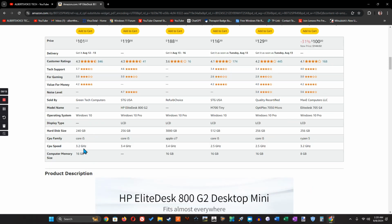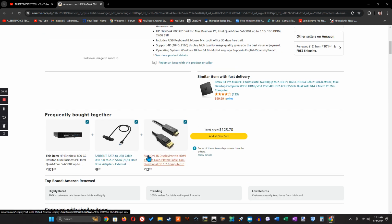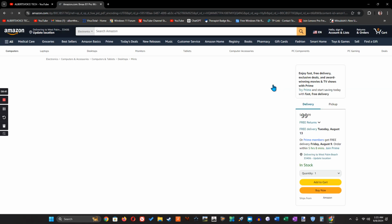So you're gonna want 3.4 or higher, and at least 16 gig of RAM. Windows 11 Pro. A lot of these can take Pro, and there's a way to get around it, but I can't teach you that. You have to be careful. And what's this? Here's another one. You might as well get a new one.